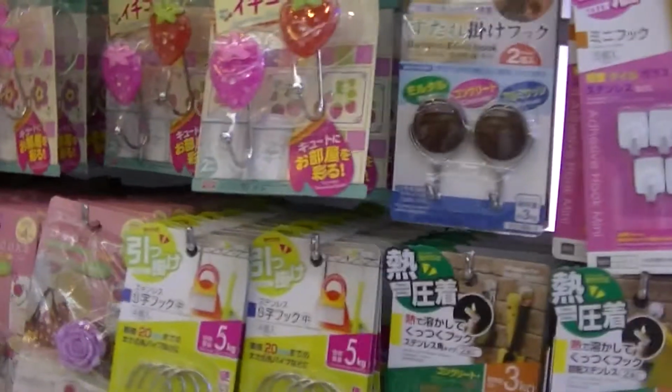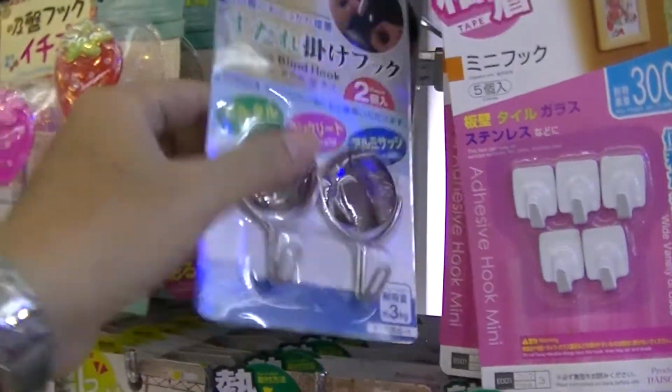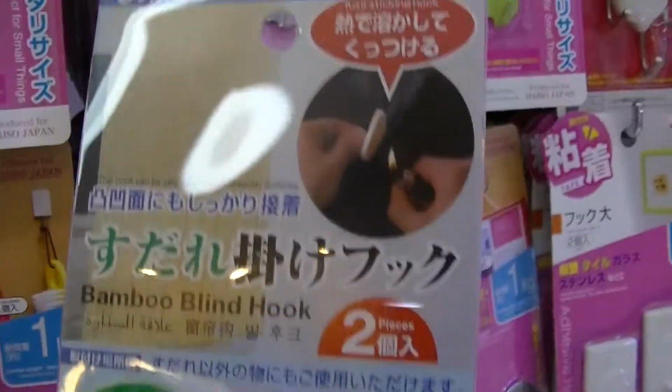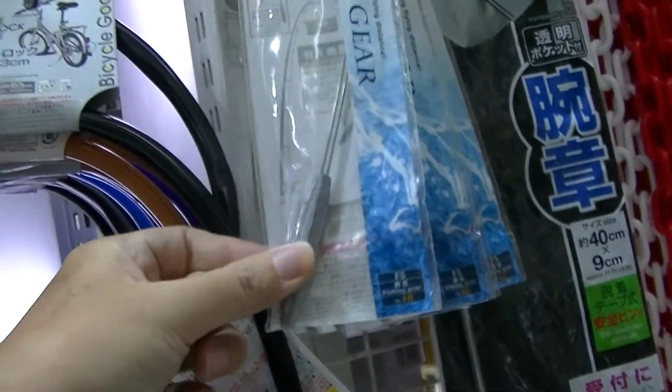It's brown in color. My sister. Oh yes, this is the one. The music is copyrighted. 3 kilograms. Burn it. Sticks to the wall properly. 15 ringgit 30 cents. Nice. Anything else? This is for fishing.